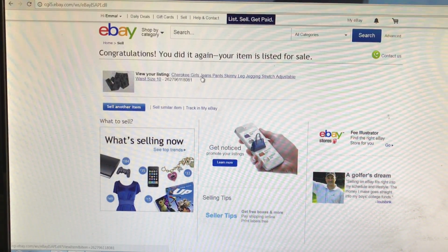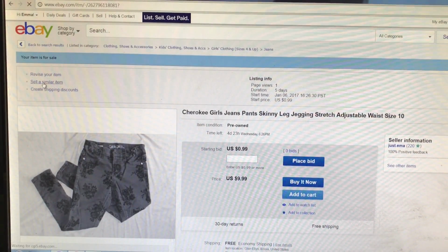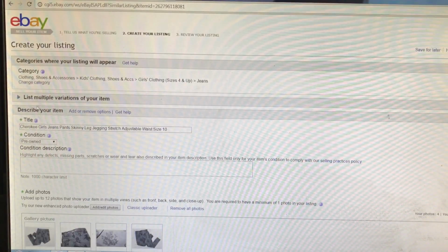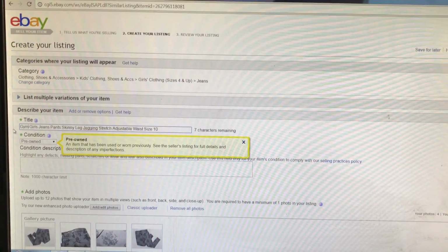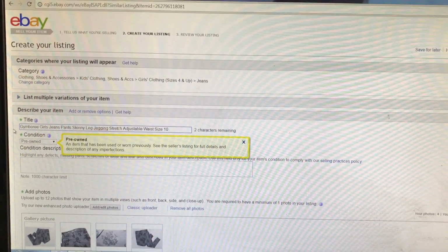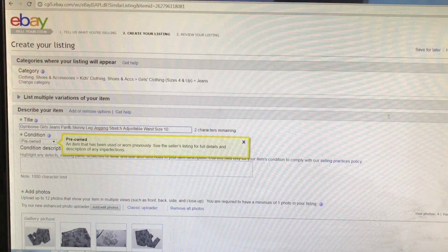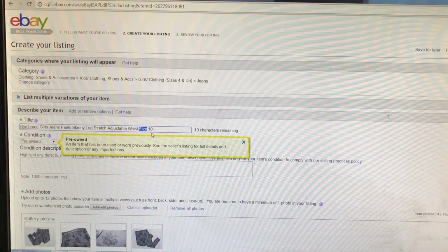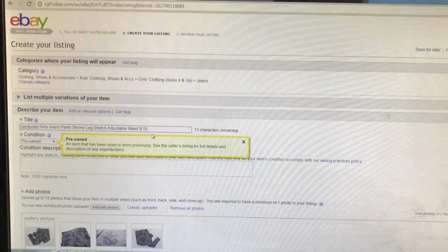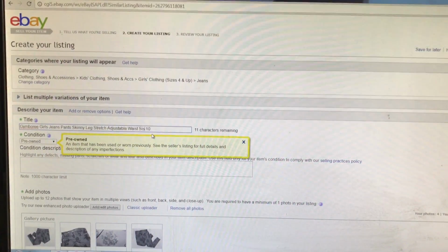Next. Click on it. Sell similar. Let's sell something with a different brand, just so we can see that it's also easy to do. The next one will be Gymboree. So I'm just going to change that over there, girls' pants. Let's see if it's skinny leg. It is. I am going to remove that. And adjustable waist, yes. And I'm going to put side zipper.